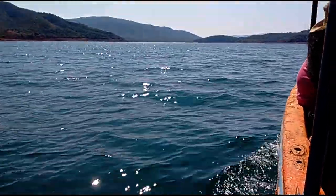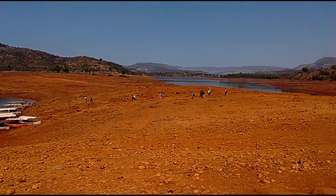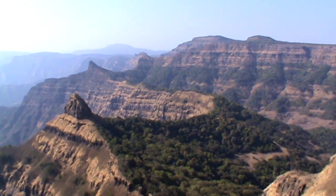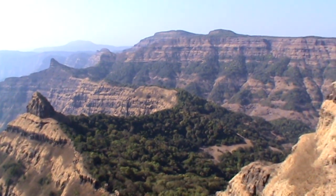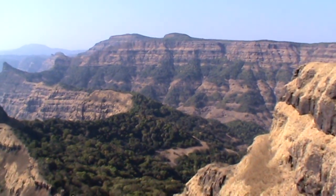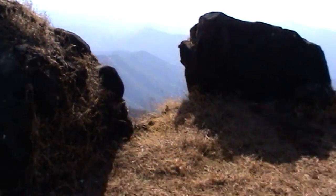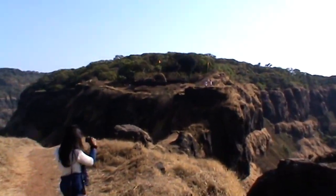It is on the bank of Koyna backwater, as well as it is exactly situated on the main range of Sahyadri mountain, Western Ghat. Towards one side we are observing deep valleys of 1000 meters, whereas on the other side at 400 meters, but very sharp and deep valleys towards that side, Koyna backwater. And everywhere we observe only dense forest.